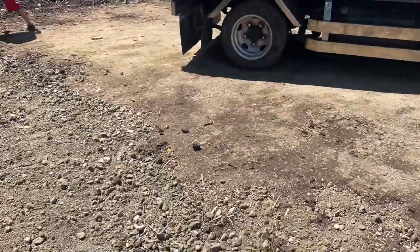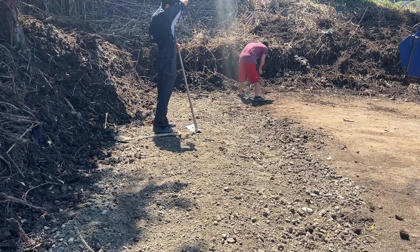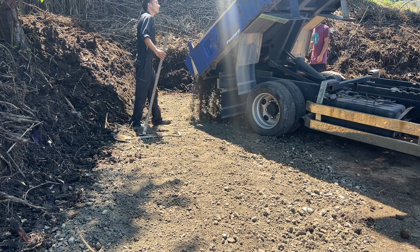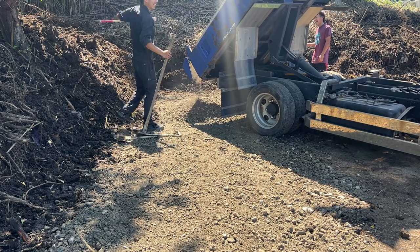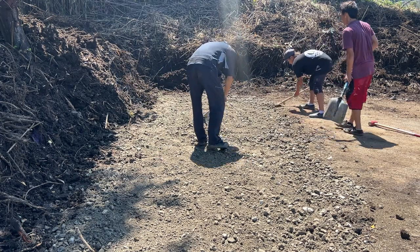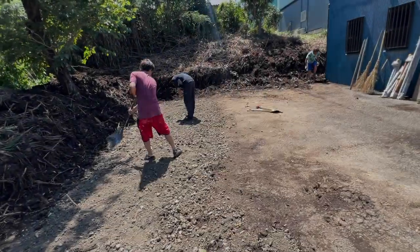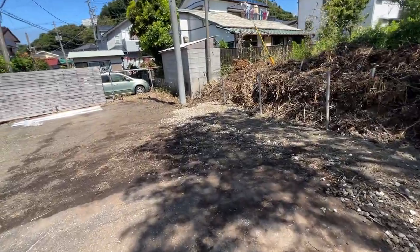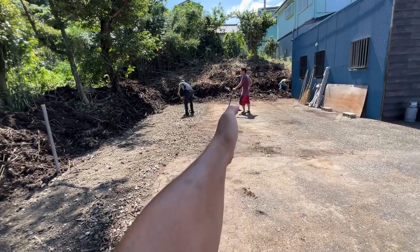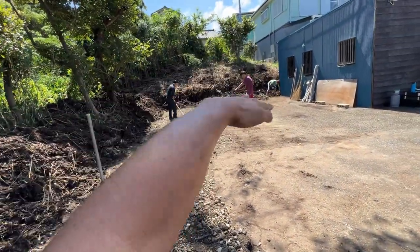That flattened a little better. One more dump on this low spot. What a transformation. Oh yeah, we got a lot more room. Dirt was till like this point. Yeah, we extended that much. That's like 3-car width, but we're gonna build a paint booth right here somehow.